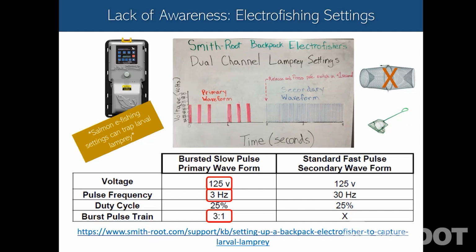So I personally use tickle almost exclusively. I almost never use the other waveform. But it can be an additional tool in the toolbox. Smith Root has an excellent video and step-by-step instructions for setting up your backpack electrofisher for the lamprey settings. And I would recommend doing this ahead of going in the field because it does take a little while. It's a many-step process.